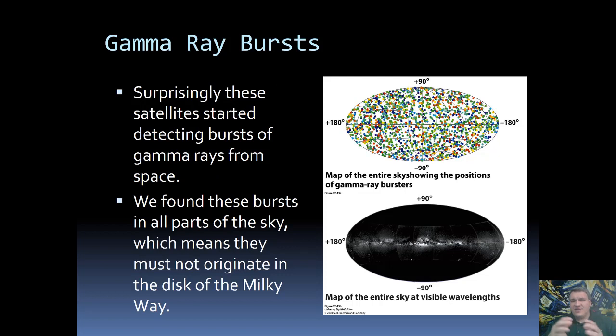Now, as we continued using these gamma ray observatories, we found more and more gamma ray bursts coming from space. In this image over here on the right, on the bottom, this is a Milky Way view. So right through here along the center, this is an all-sky view with the Milky Way running along the center. This top one is the exact same view, but now pinpointing where the gamma ray bursts are coming from. Notice that they're coming from everywhere. They're not just coming from the disk of the Milky Way.